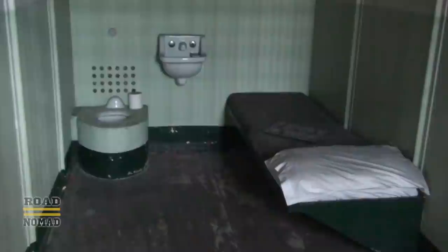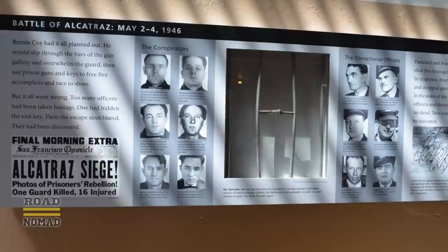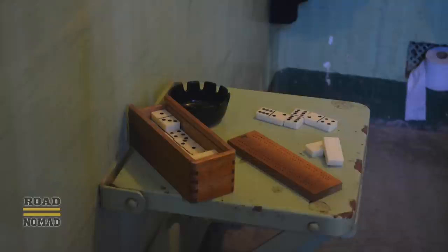This is where the most dangerous inmates spend their days and nights. We learn about the Battle of Alcatraz, in which a group of inmates took a bunch of guards hostage. Let's just say that it didn't end up very well. There are still grenade marks on the floor. More cells, more history. Some prisoners read, some learned music, some took up knitting.